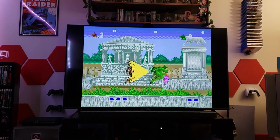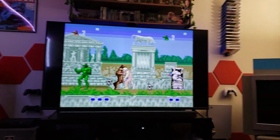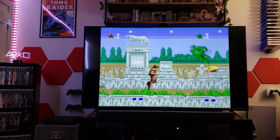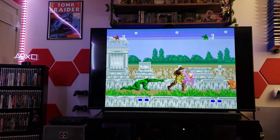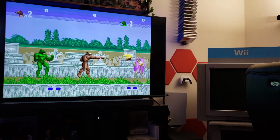Now, nothing beats OG hardware and a CRT television, but if you just want to sit back and relax and be comfortable, and maybe cheat a little with some save states, this is the way to do it, I suppose. But generally I play old stuff on the CRT.